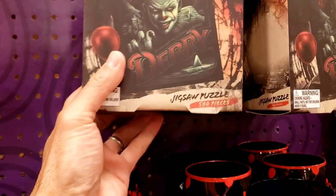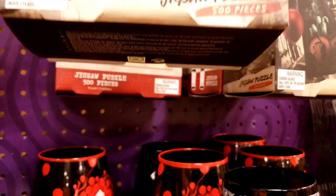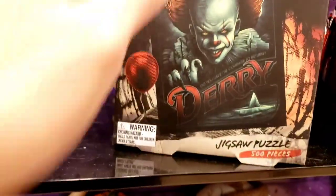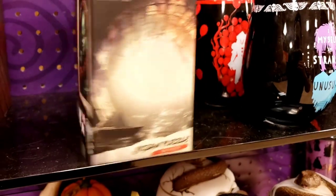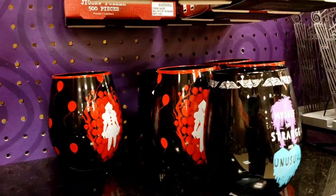Oh my gosh, look at this. It's so exciting. I have never ever seen a Pennywise jigsaw puzzle right here. 500 pieces. Only $13. We should take this home.